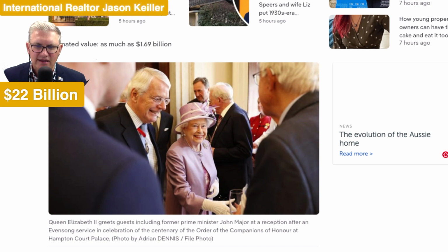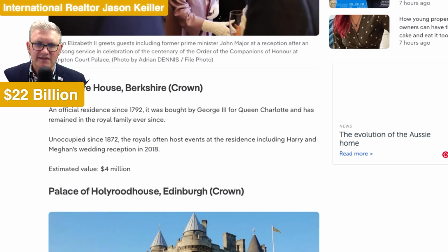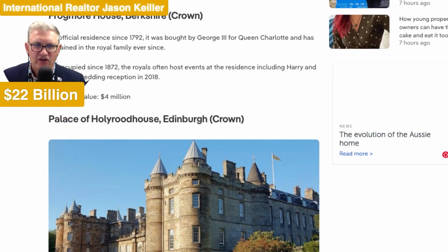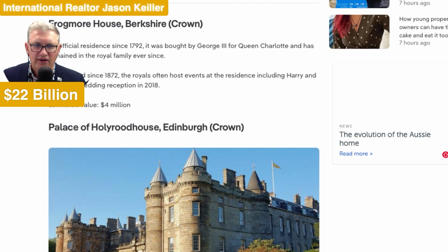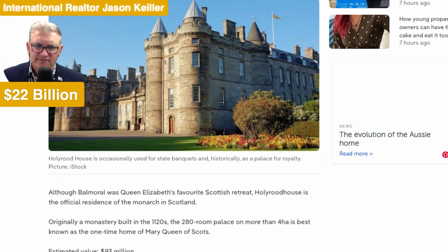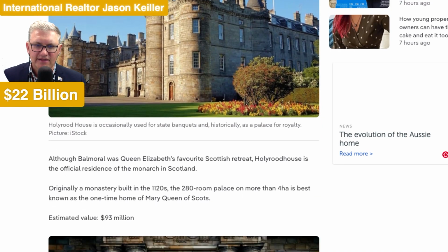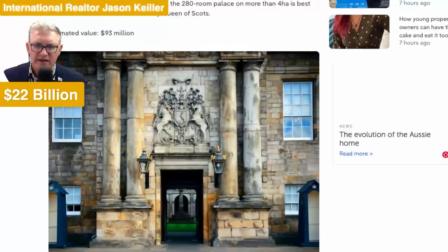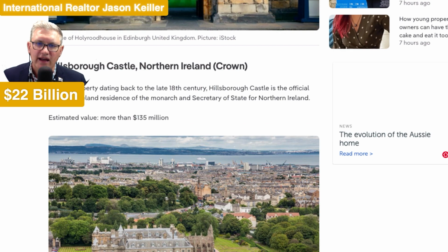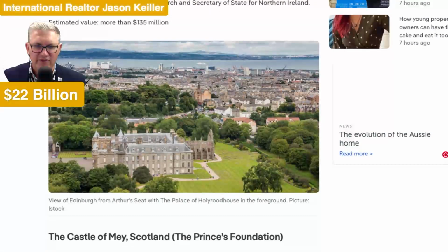There is the Queen, former Queen, with the Prime Minister, former Prime Minister John Major. That goes back a few Prime Ministers. Then we've got more portfolio properties. What have we got here? We've got the famous Frogmore House in Berkshire, Crown. That's handed over as well, a value around $4 million. The Palace of Holyroodhouse in Edinburgh, very central. And that is added to the portfolio for Charles as well, $93 million. Very nice. And then Hillsborough Castle in Northern Ireland, throw that in as well, $135 million.